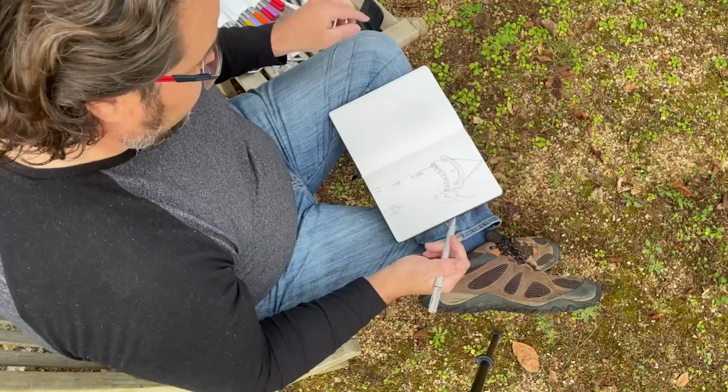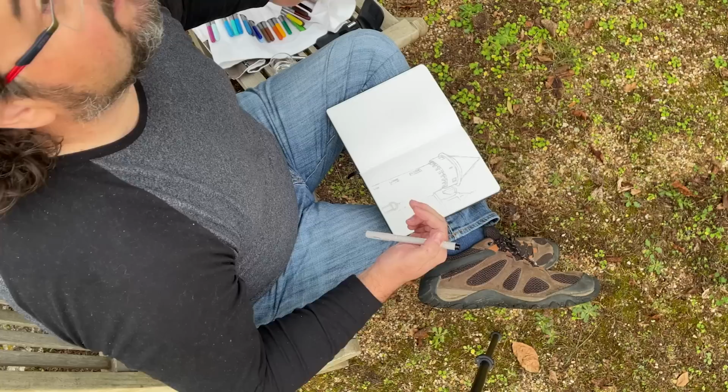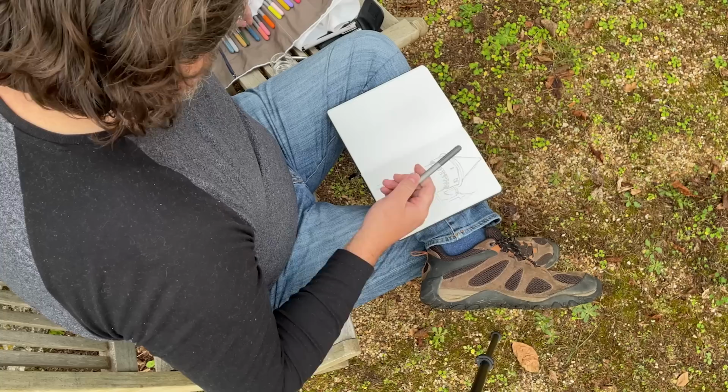That at least gives me a quick start to work with. Then I can get into working with the colors. So, for example, the tiles on our roof are slate, but they have a slight blueness to them. So I want to add a little bit of blue to it.